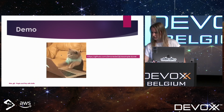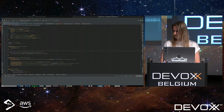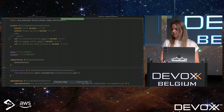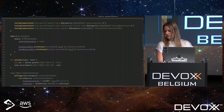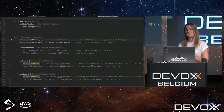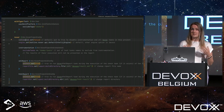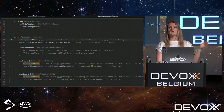Now, let's switch to a little demo. First of all, you can see that I grayed out the Jacoco line. This is where we would normally find the Jacoco plugin, but I grayed it out because we're now going to use Kover. And with Kover, you can configure a couple of things. First of all, as I said, Kover supports the testing of instrumented classes. By default, it's on. It will take it into account. But if you don't want that, you need to specifically say so and put this to true.